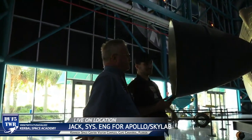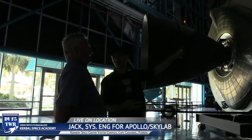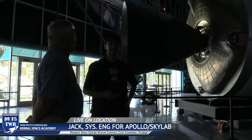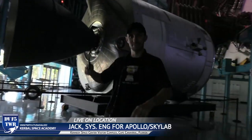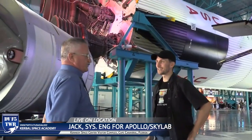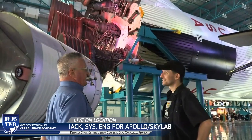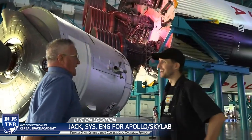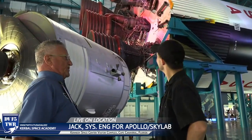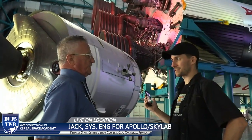So let's walk through the whole thing right quick. You're giving us some statistics of the launch, right? We've got 5 of the F1s down here. These are the first things that would light, and they produce 7.5 million pounds of thrust. And the whole vehicle at liftoff, which by the way is 360 some feet tall, the length of an American football field including the end zones, weighs about 6.3 million pounds, fully loaded and ready to fly. It has to produce more thrust than it weighs, or it wouldn't lift off.